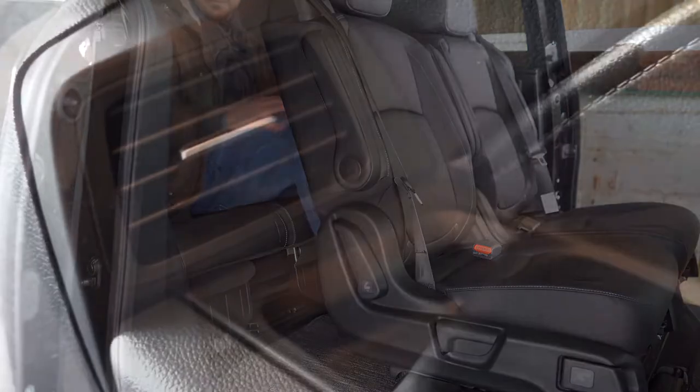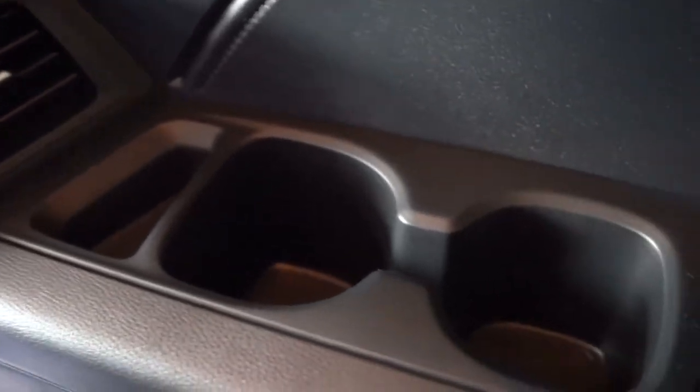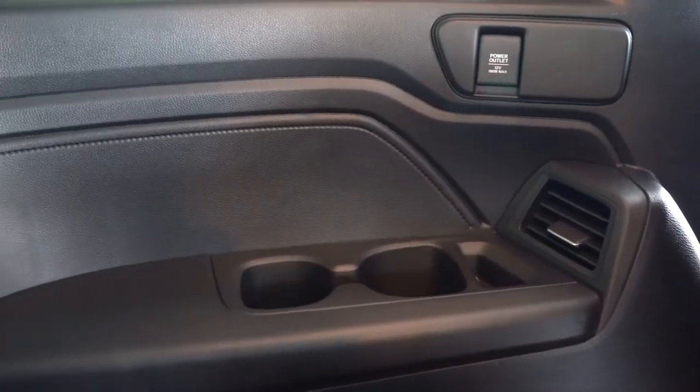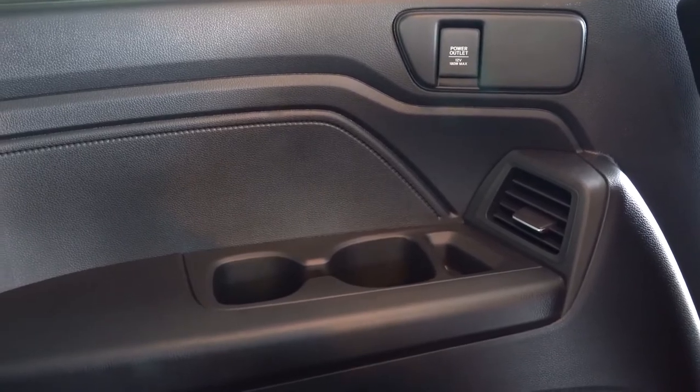Rear ventilation, by the way, does come standard for all three rows. It's not going to be found on the roof, but it is going to be found on the side. So there's going to be some side vents for each individual row in case you were curious about that. Of course, you're going to have cup holders back there as well. Overall, still very impressed that I could fit in that third row.